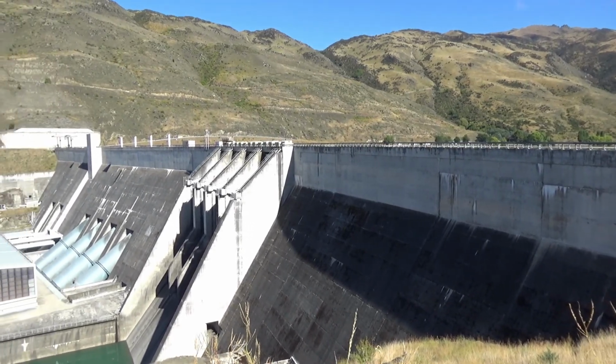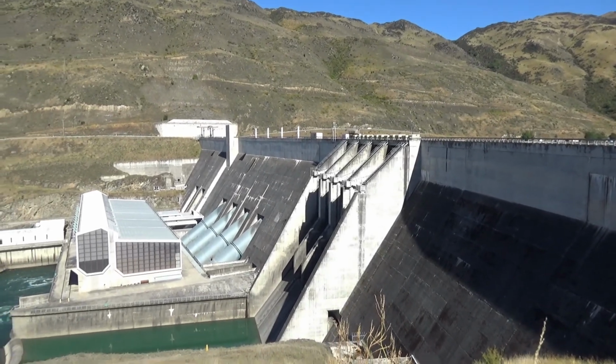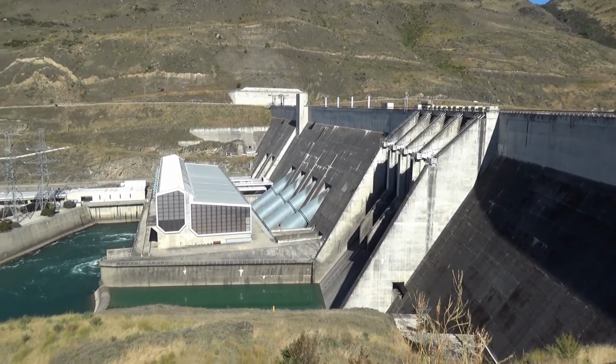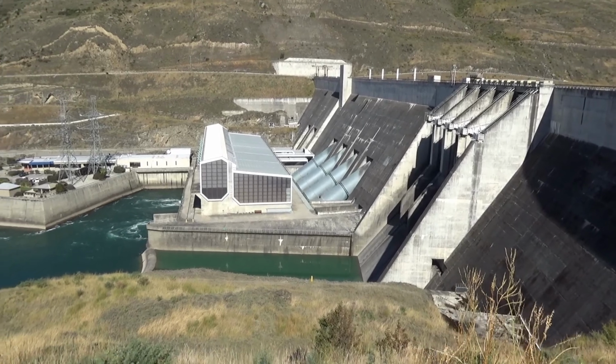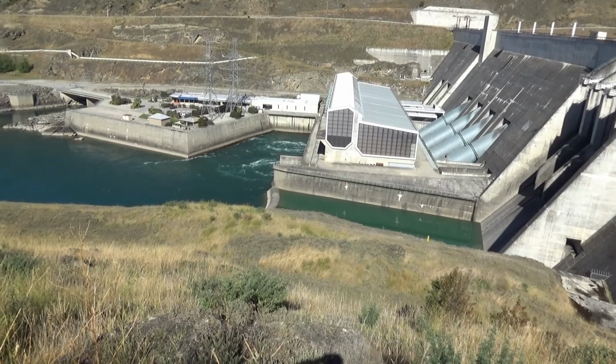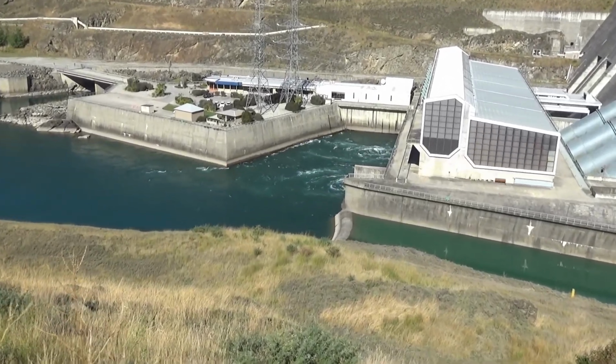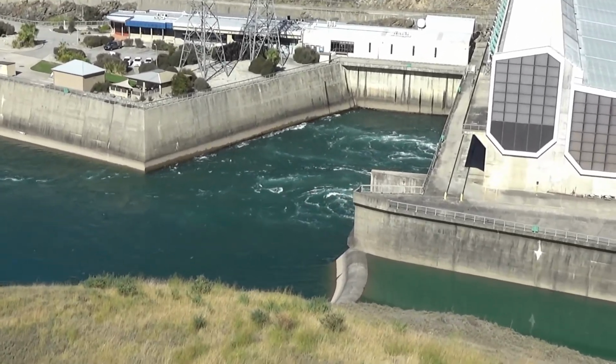This is the actual Clyde Dam. Believe it or not, it's New Zealand's third largest dam, and it's the largest dam on the Clutha River, of course. There's 1 million cubic meters of concrete sitting there. Would do a few driveways, wouldn't it?